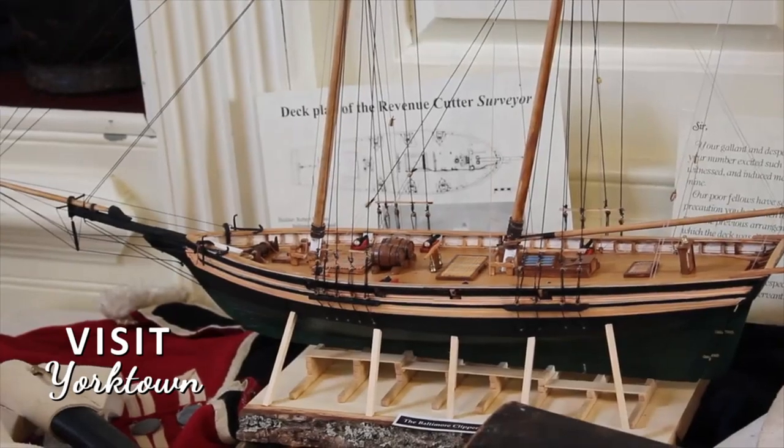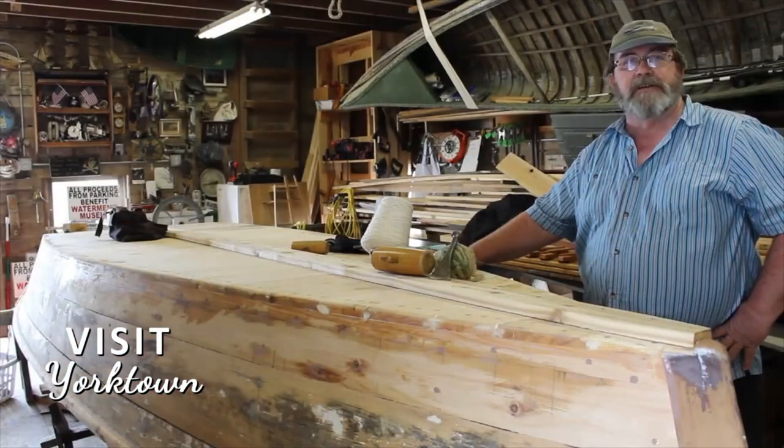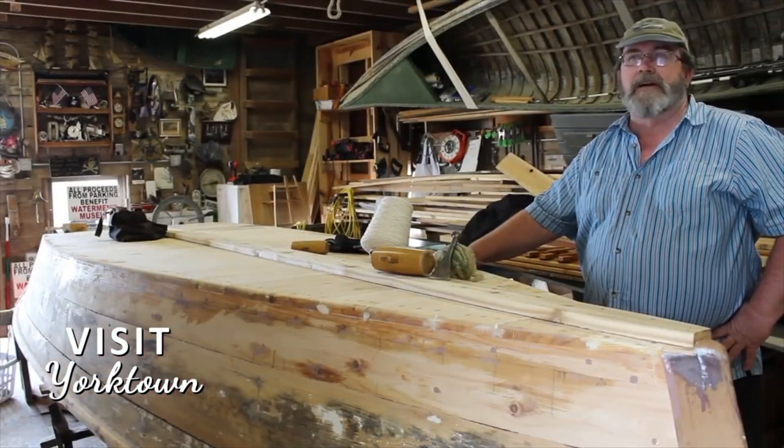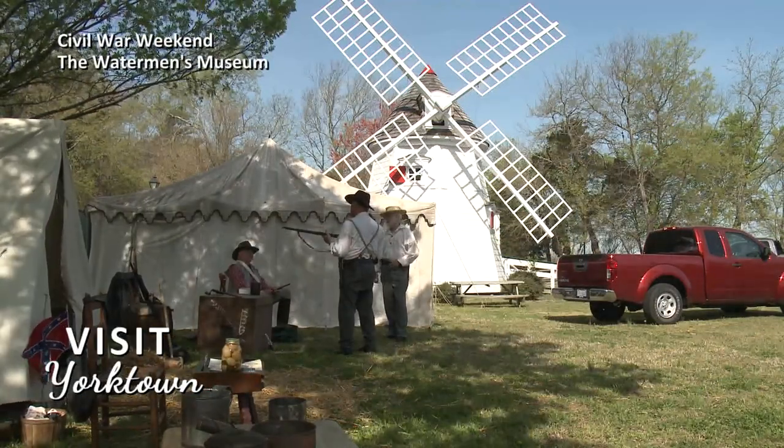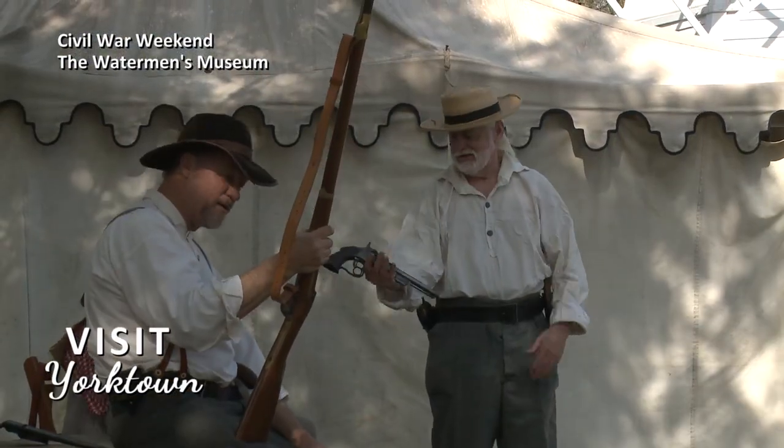So we have docents all working on hand. We have volunteers in the boat shop who are rebuilding boats. We have volunteers for the education programs and special events. So we can use lots of volunteers to help the museum run.